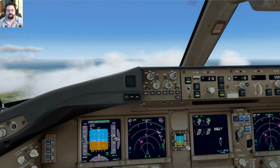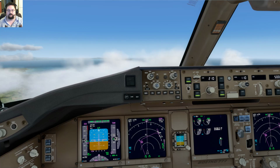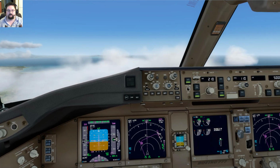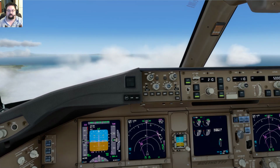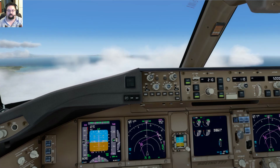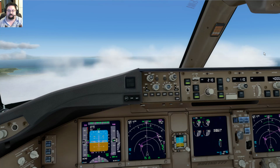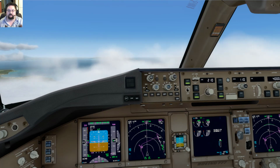Viking Air 503, descend 2,000 feet. 2,000 feet, Viking Air 503. KLM 835, descend 4,000 feet. 4,000 feet, KLM 835. 4,000 is set. Viking Air 503, turn right heading 180. Right heading 180, Viking Air 503.